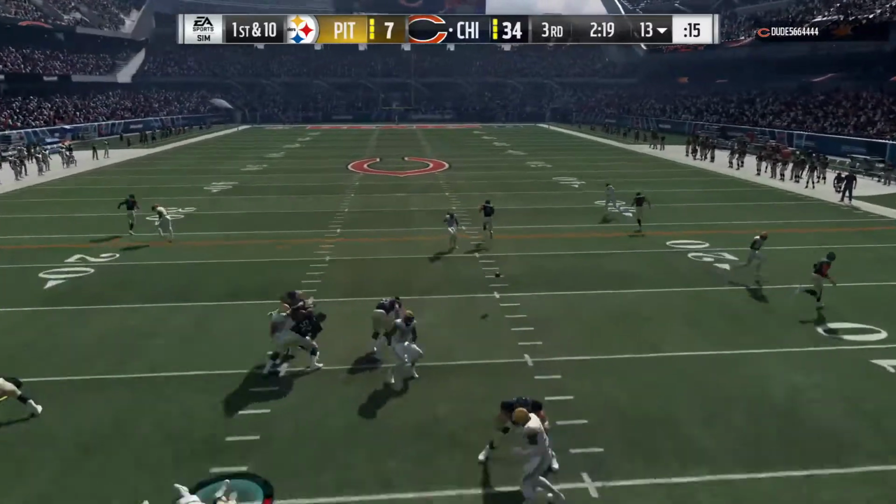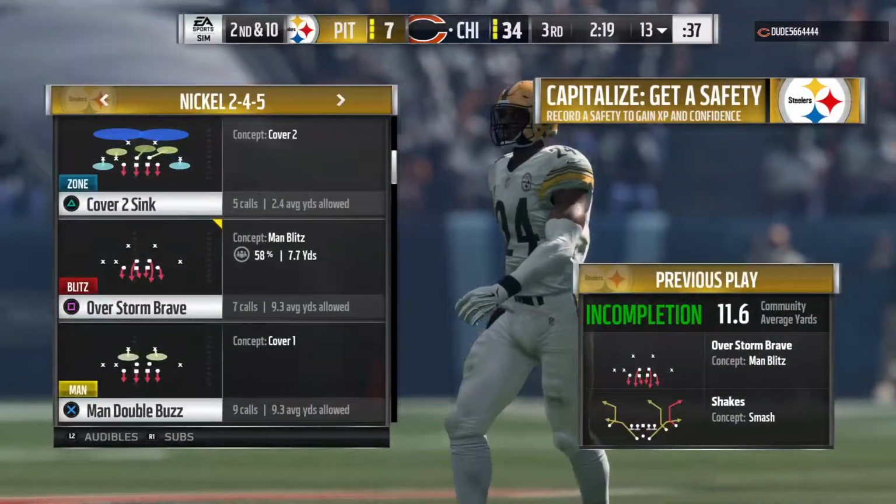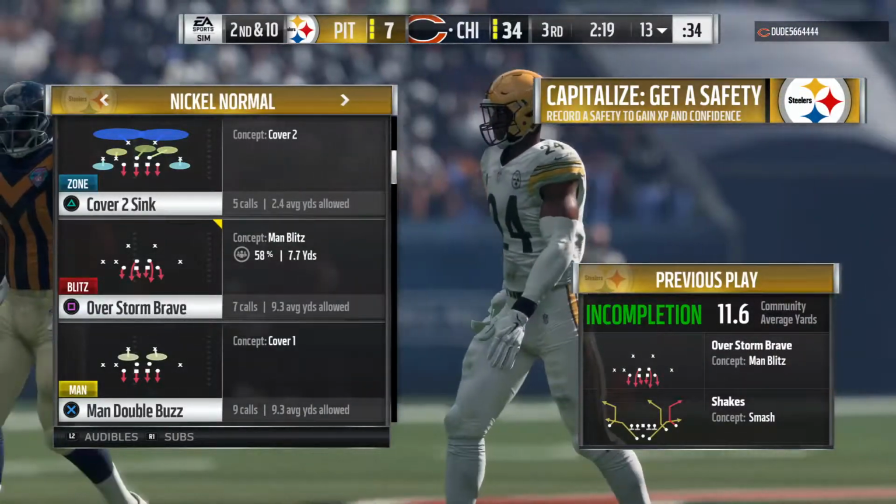Out of the gun, Simeon. Oh, the ball comes out on the hit, but they'll say it's incomplete. He was trying to get it to Tyreek Hill that time. And now it's second down.